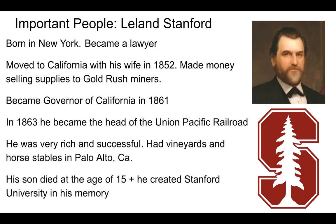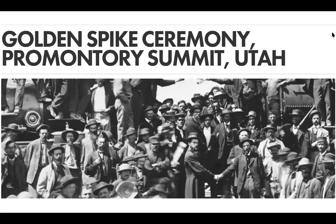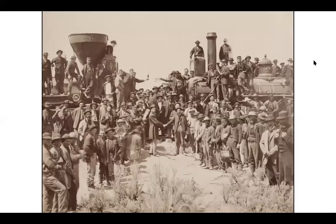But sadly, his son dies at the age of 15, and so it was in his son's honor that he creates Stanford University. So this is an image from Promontory Point. So again, this is the meeting point of the two railroads. So you've got the workers here being photographed.